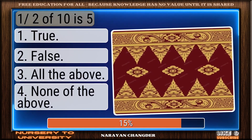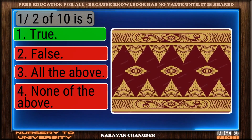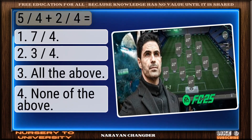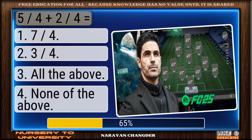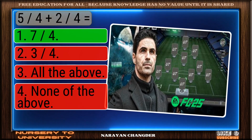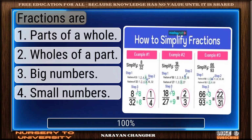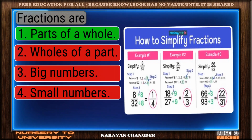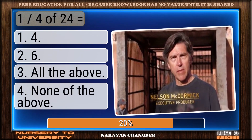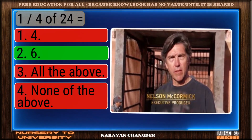1/2 of 10 is 5. Correct response. True is the most accurate answer. 5/4 plus 2/4 equal to? Great job. Sum 12/4 is the accurate answer. Fractions are. Great thinking. Parts of a whole is the right choice. 1/4 of 24 equal to. You chose 6 and it is correct.